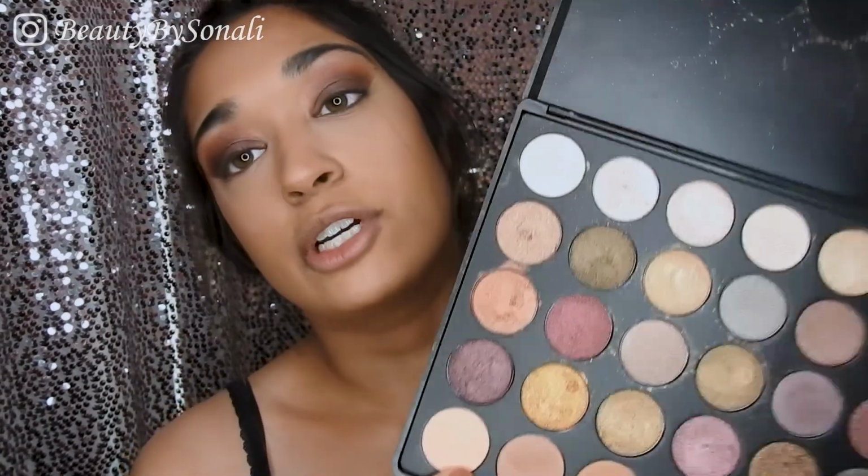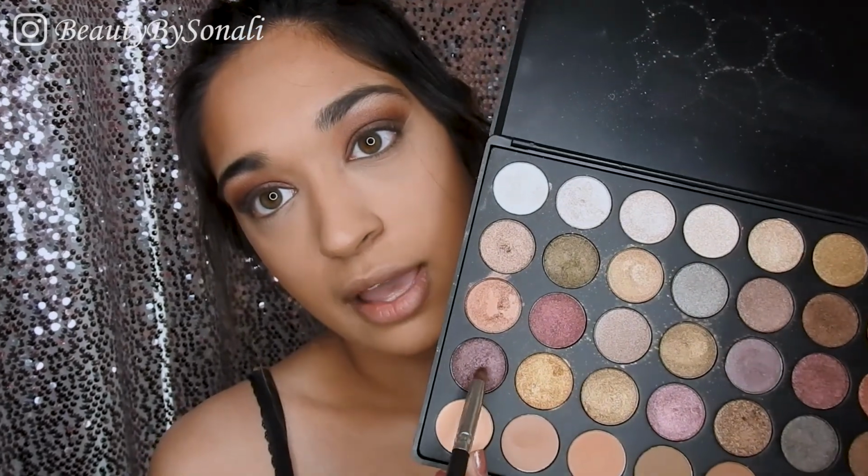So now I'm going to move on to my lower lash line, and what I'm going to do is pick up the same dark purple color that we used earlier, and I'm going to be using that just towards the outer half of my eye.